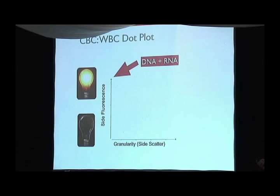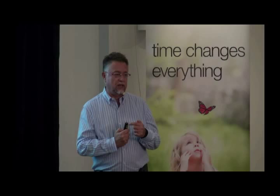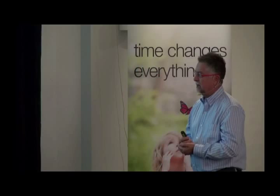And remember, I'm going to show you this, when we do a hand differential count, we count 100 leukocytes. The instrument is going to count about 16 to 18,000, all right? So if the instruments work well, what do you think? Are they going to be better than I am at the scope? Way better than I am, all right? I'm going to show you a couple of cases to illustrate that.